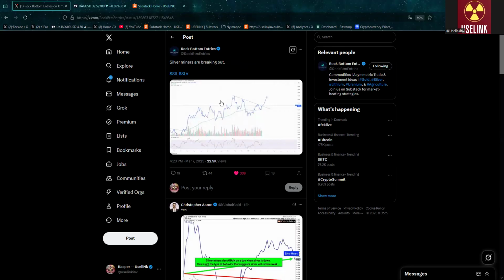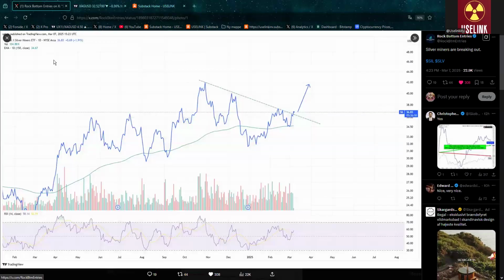Silver miners are breaking out. So this is a line chart on the daily. That is interesting, right? We're having a 6-month head and shoulders here breaking to the upside. The first big target in this case is the triangle high, but also the high of the left shoulder at roughly 42. So 36 to 42 initially, and then you measure the bottom to the neckline, you add it from the breakpoint, and I think you're getting maybe 46 for this alone.